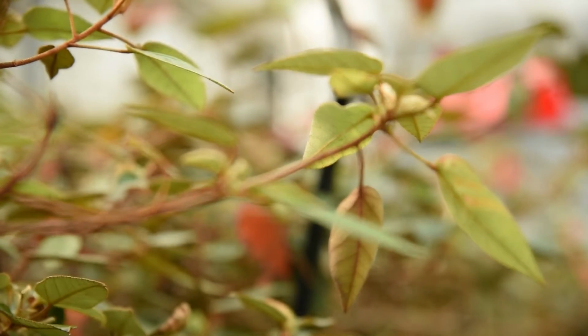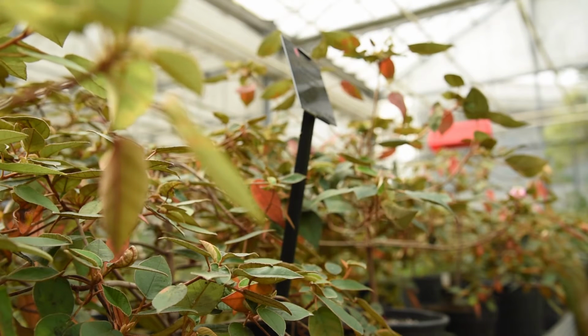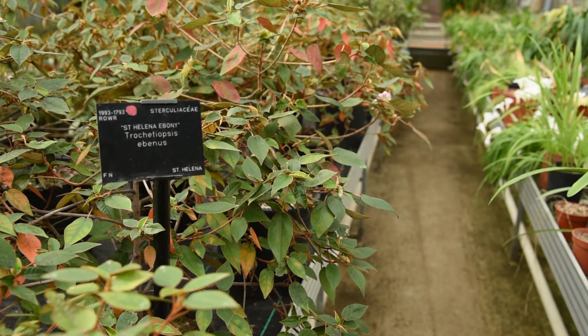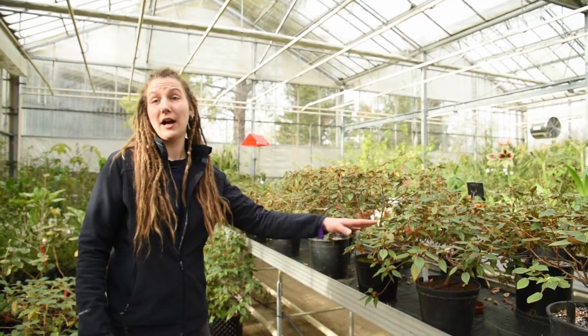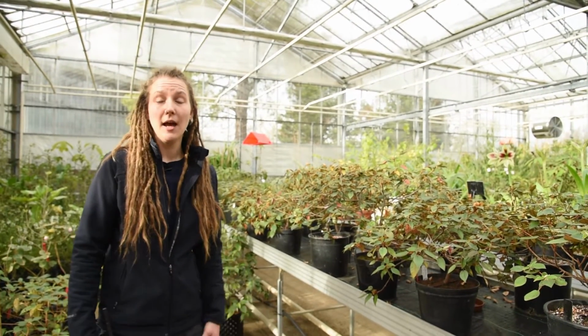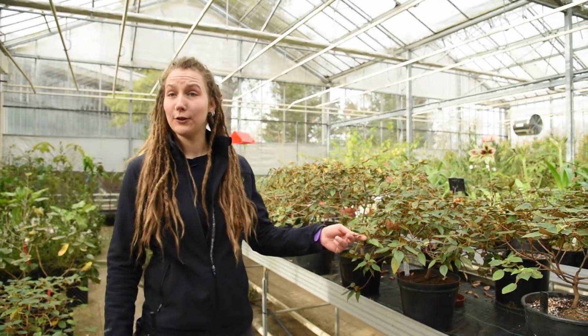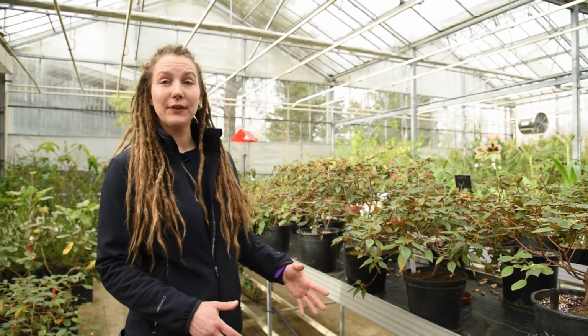Trochetiopsis ebenus is an endemic species in the mauve family to St Helena. St Helena, as such, has been, due to overgrazing in the 18th century, virtually destroyed in terms of vegetation. So that particular species here was regarded as being extinct in the wild. But luckily, in 1980, a botanist called Quentin Cronk, who is associated with our Kew research here, rediscovered two plants down on a cliff in St Helena.